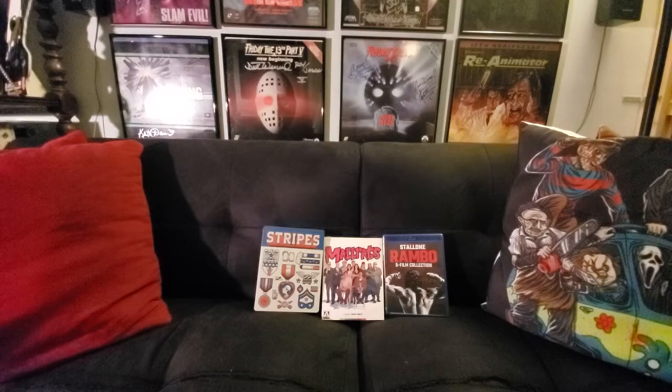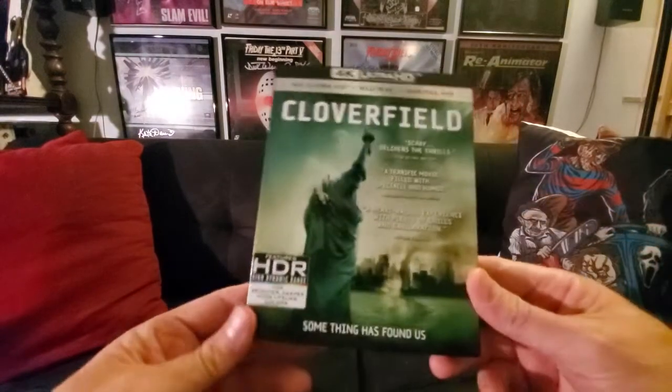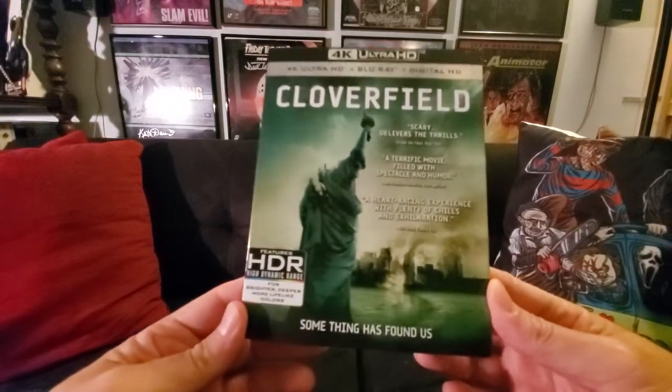Next one up is, oh, you know what? I missed the other Walmart one. So the first one was Rambo, so here are the other two. Cloverfield 4K with the slip. I think this was like $9.99.